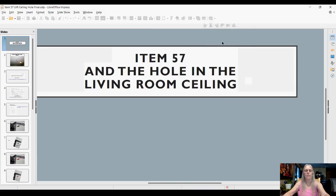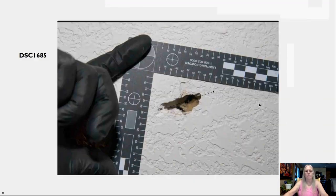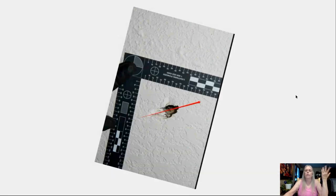Oh, sorry, I went to the wrong slide. And again, that's where we were. And same thing. Now you're just seeing the direction. And again, this is where he had gone in and poked and made the hole bigger. Why he did that, I have no idea. So when I'm reading his notes and he's saying he's putting his finger in there, I'm like, why would you do that?